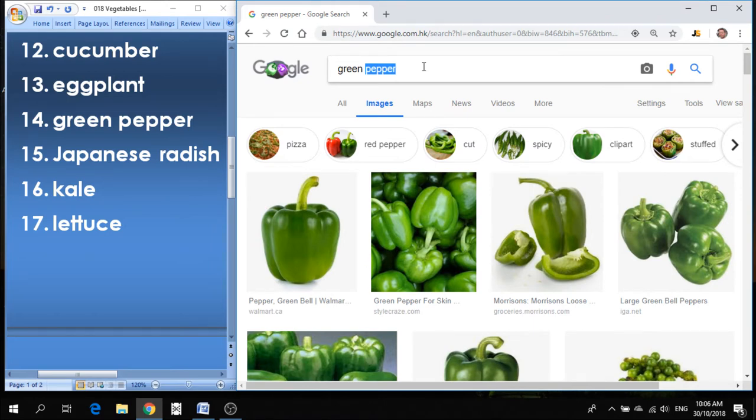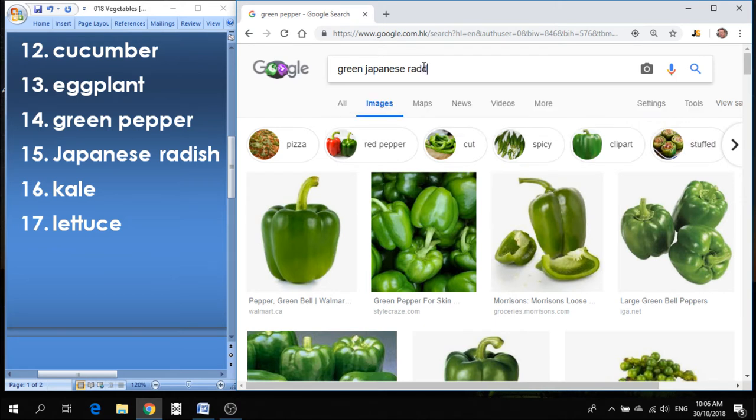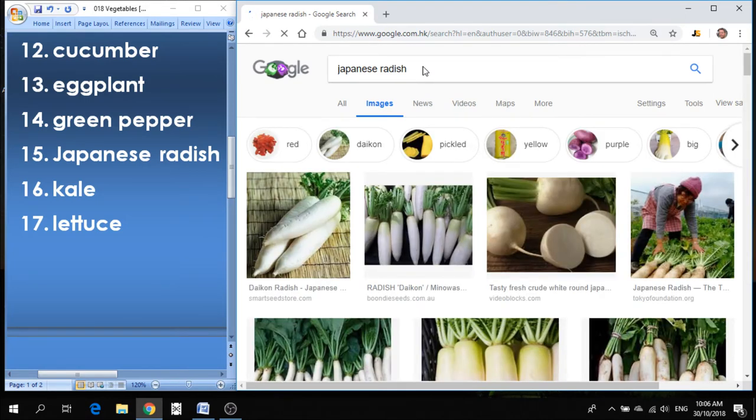Number 15 is Japanese radish. Not a green Japanese radish. Let's find a Japanese radish. There it is. Japanese radish looks like a carrot, but it's white. That's interesting.